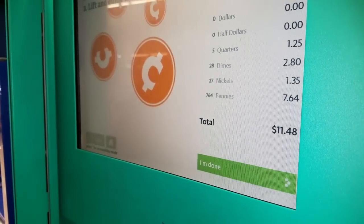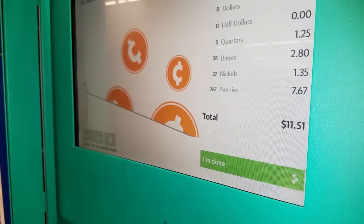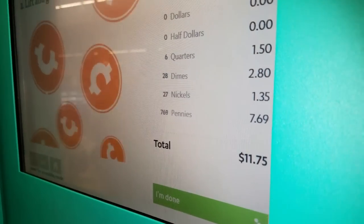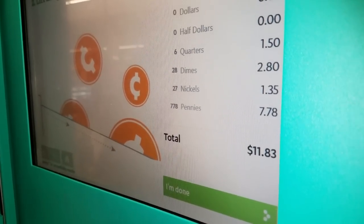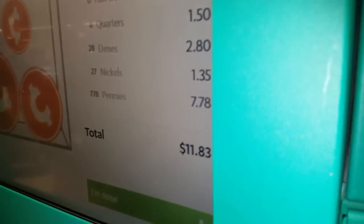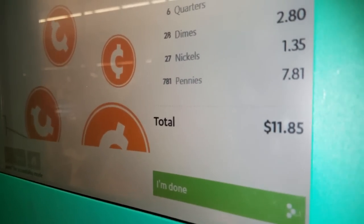Maybe we're a dollar off from my estimate. Almost exactly. $1.03 off from my estimate. Wait, $1.02. Well, not really. Well, considering. Oh, wait. Wait. Ooh. Come on. And all this stuff is Canadian. Nope. And that's our ending total. 11.85.